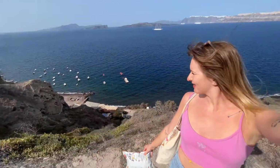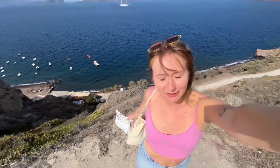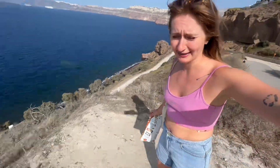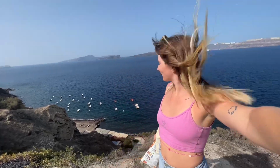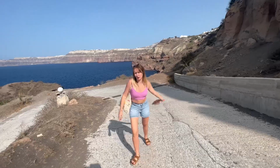So we reached at this point. Oh my god, this feeling when you're like on the edge. And it looks like you have to walk for a little bit. And Romika said, maybe we can stay here, because she doesn't want to walk back up to the hill at the end of it, but we're going to Caldera Beach.